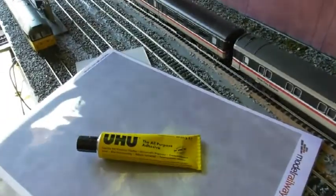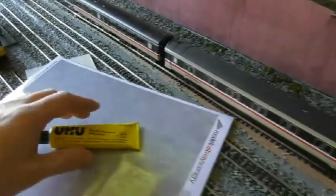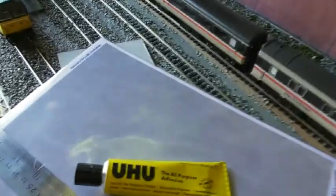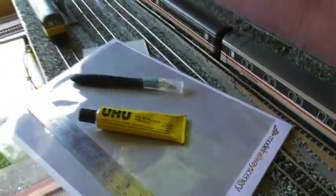Yoo-hoo, glue can get stuck into things. Yes, I'll get my coat, craft knife, steel rule, and just hope we don't do a Justin Noble and cut our finger live on air.